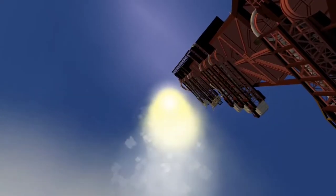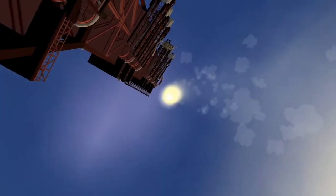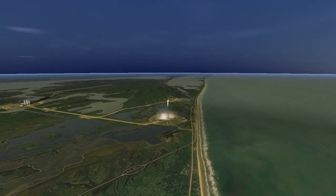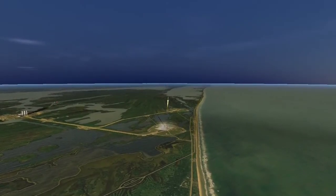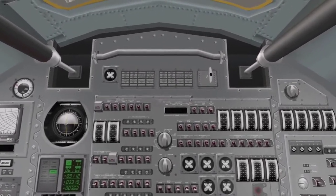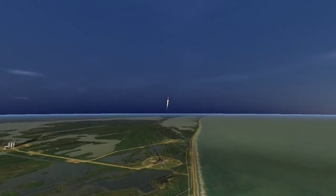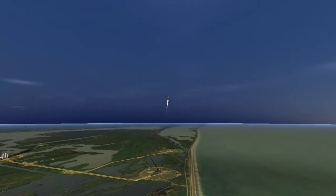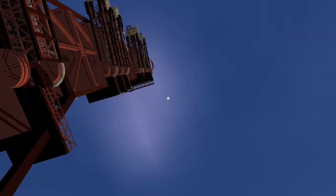Looks good. We have cleared the tower. Oh, and there's the rumble in our building. It looks good. It looks like a good flight. It's a beautiful takeoff so far. Building is shaking under us. Our camera platform is shaking. But what a beautiful flight. Man, perhaps on the way to the moon, if all continues to go well.